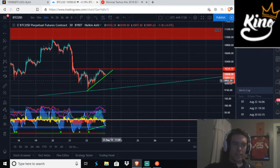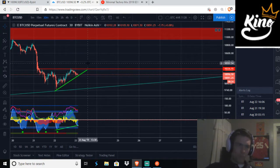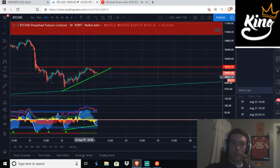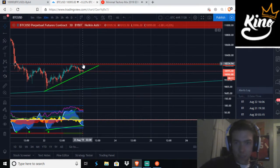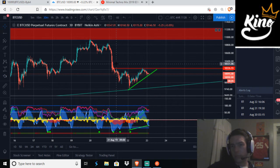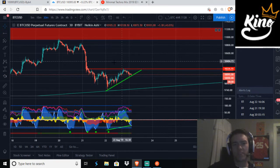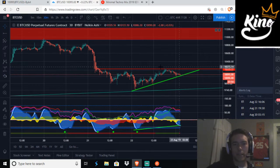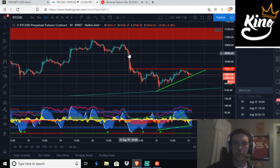Well, looks like we're trying to form an ascending triangle, but I don't want to get too bullish on this because generally we like to break to the downside on these things. I mean, honestly, looking at it from this standpoint, it's showing like 10,250. So you know what? I think I'm going to change that, guys. You want to see us break 10,250. After looking at this chart, and I can see these candles a little bit better, if you can break this right here, I think we're definitely going to go up and fill this gap. I definitely think we're going to fill this gap.